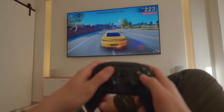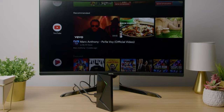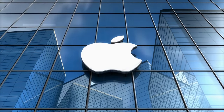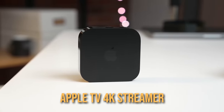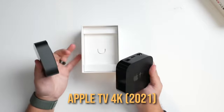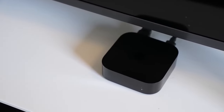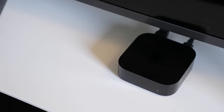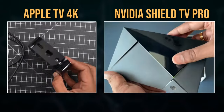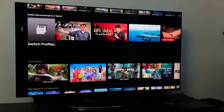Hey, what's up, guys? In today's video, we'll be comparing two of the top streaming boxes on the market today to find out which is the best to buy right now. So, Apple recently announced a brand new Apple TV 4K streamer and successor to the Apple TV 4K 2021, bringing cheaper prices and hardware upgrades to the table. This sparked major concerns, as many people were wondering if it can stand up to the Nvidia Shield TV Pro. Well, in today's comparison, you will find the answers you're looking for. So make sure you watch till the end to find out.